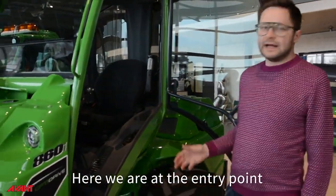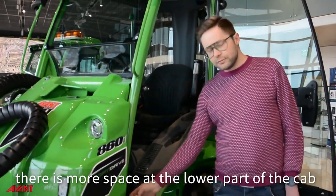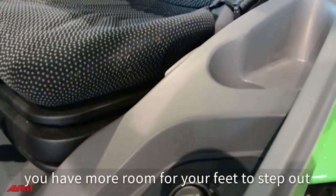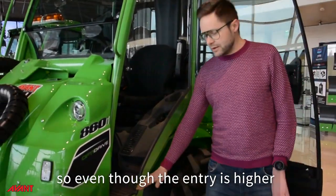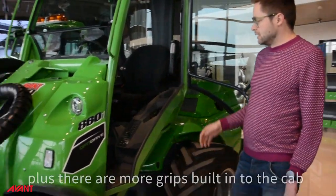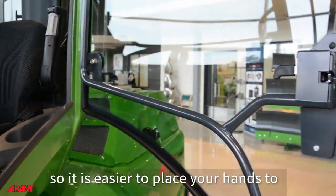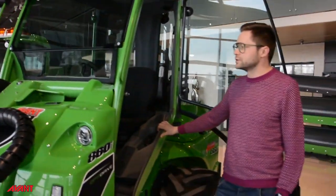Alright, here we are at the entry point. One of the biggest differences is that there's more space here at the lower space. So when you're getting in and out of the cab, you have more room for your feet to step out. So even though the machine is a little bit higher, it's easier to get in and out of the cab. Plus, there's also more grips built into the cab all around, so it's easier to place your hands at the most convenient location with no problem.